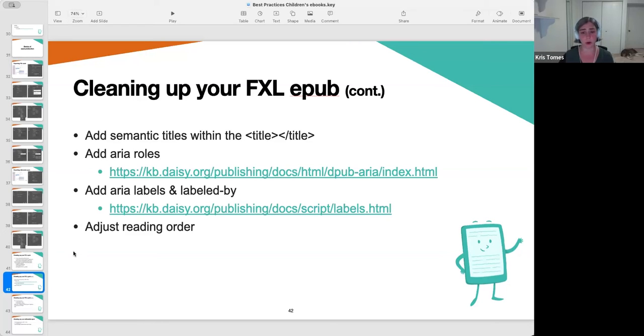And then adjust your reading order. This is literally just looking at your XHTML and dragging divs around until things are properly ordered top to bottom in the order you want someone to read that content.